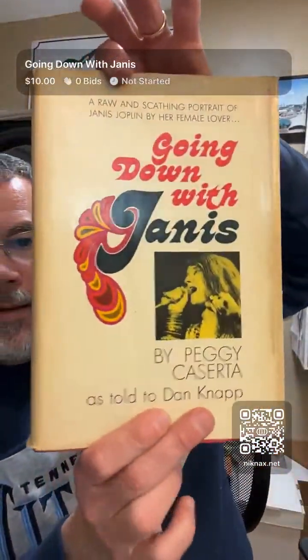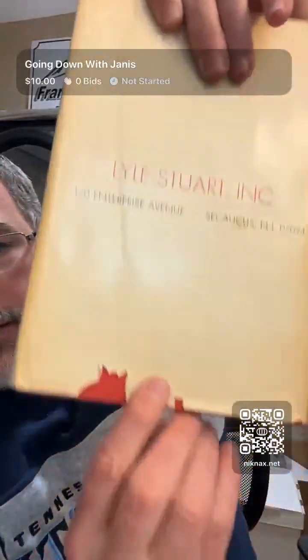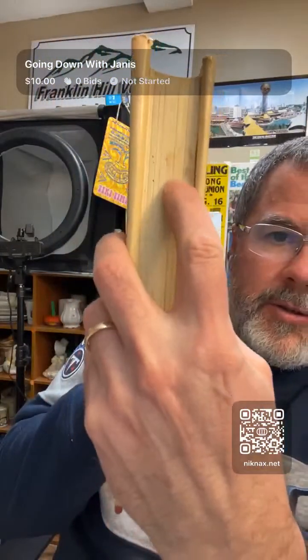Let me bring that one to the stage. All right, so I'll show everybody this. The dust jacket does have some wear. It's got some tears and stuff. The book itself appears to be in good condition. If you look at the pages, there's a little bit of staining. No rips or tears to pages that I found.